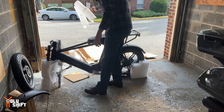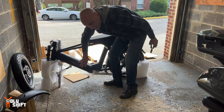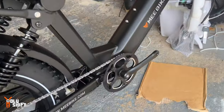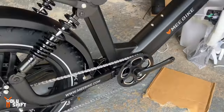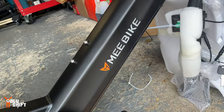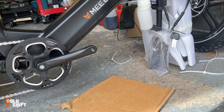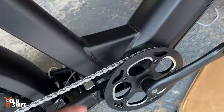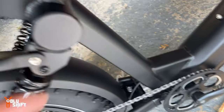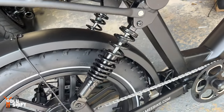Oh, nice. Look how nicely the battery is integrated into the frame itself. That's actually very nice. Look how nice this frame is. From what I understood and what I read, it's aluminum. And the battery itself, huge battery, is inside the frame itself. And look at the welds over here. Look how nicely it's built. Really nice.